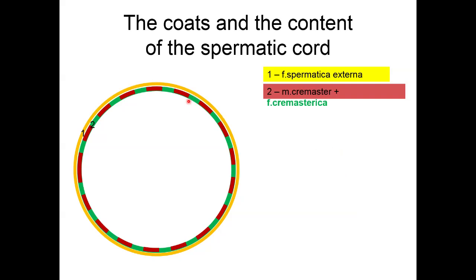Why do we use both of them together as a dotted line with changing red and green color? Because musculus cremaster consists of different fibers. Between them you can find fascia cremasterica. The green is fascia cremasterica, which connects the different fibers together. Then more closely, number 3 is fascia spermatica interna.